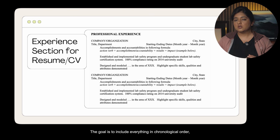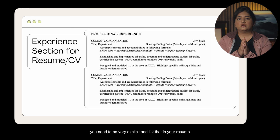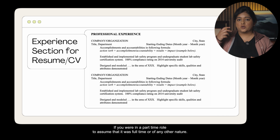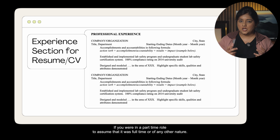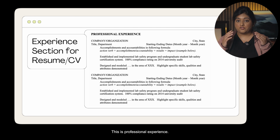The goal is to include everything in chronological order, and if you have a mixture of full-time and part-time, you need to be very explicit and list that in your resume because you do not want to have any sort of misunderstanding or give false information if you were in a part-time role to assume that it was full-time or of any other nature. In addition to that, when you're talking about specific bullet points under a particular experience, you want to have quantifiable data. So use metrics, use numbers. This is professional experience.